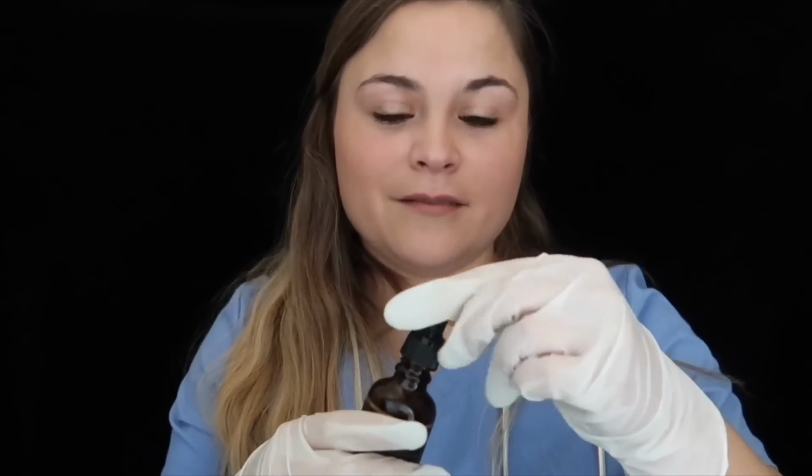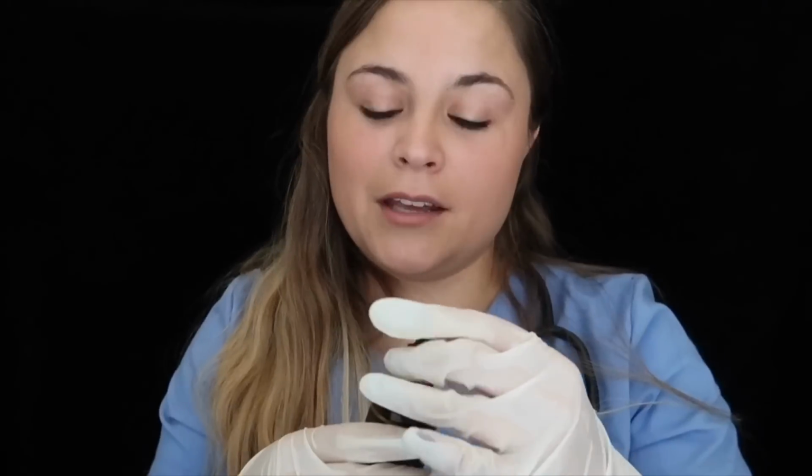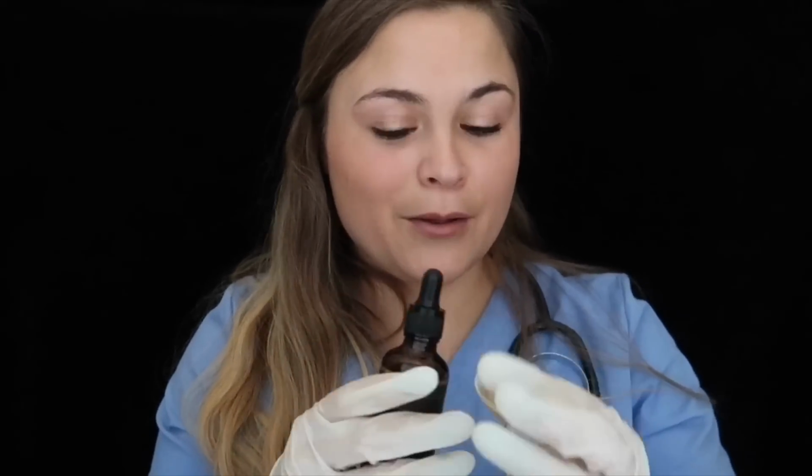So I'm just taking a little bit of it, and I'm going to put it right under your nose. Can you figure out what that smell is? Yeah? What is it? Very good. It's bacon. Like bacon is a very potent smell, so it's a good one to try with a smelling test.